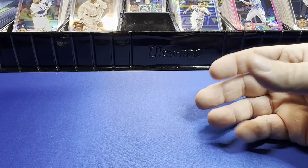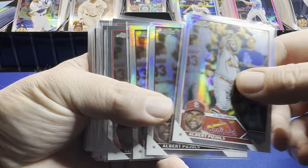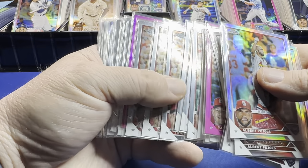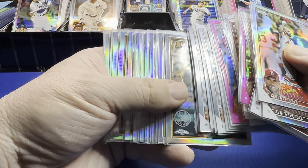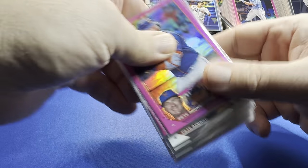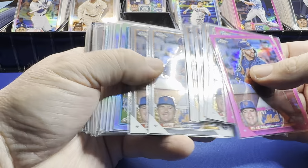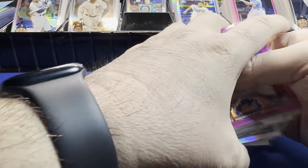Got a couple Cardinals in this pile. We had Pujols. Lots of Pujols. Refractor, a couple sepias. Molina on the pink. Miguel Cabrera. A couple nice colors. Look at all those inserts of Miguel Cabrera in two cases. Man, that's a lot. And then we save Big Meat Pete for last. In this pile, the sheer number of sleeves I use, penny sleeves. Bryce Harper. So there's that.